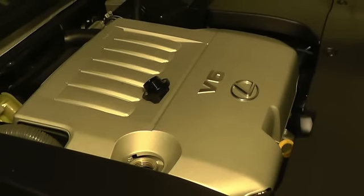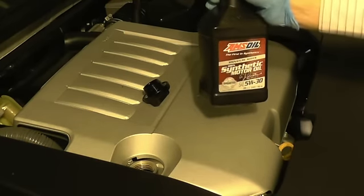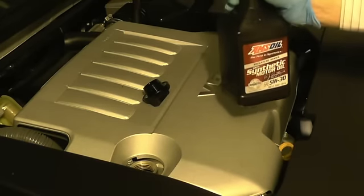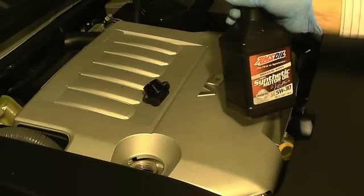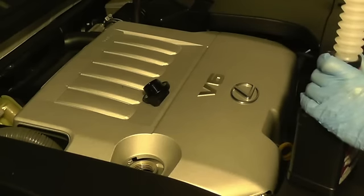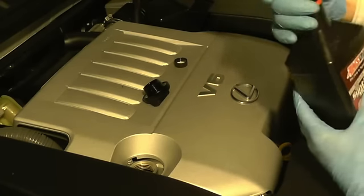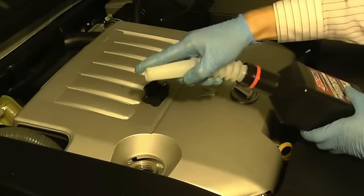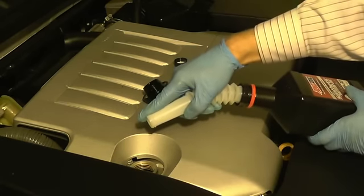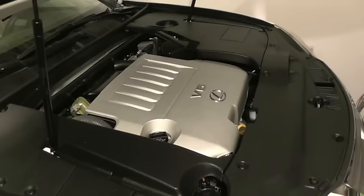So the hard part is done. Now I'm gonna put 5 quarts of oil first, measure the dipstick, then add the 6th because the owner's manual calls for 6.5. Check your owner's manual, make sure it is the right number of quarts. I'm using this extension so I don't spill. You can use the funnel, whatever works for you. I have put in 6 quarts.